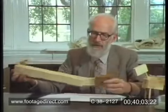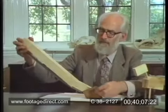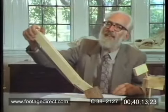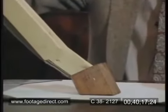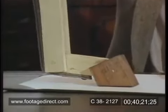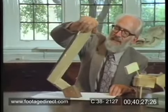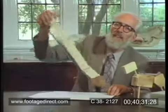Here I've got a model of the lower part of a horse's leg. Here's the hoof, here are bones, and here down the back of the leg, there are the tendons. Now when the horse puts its foot down on the ground, puts its weight on its foot, the joints bend, the tendons are stretched, and then as the step continues, we get an elastic recoil, and the tendons throw the horse back up into the air.